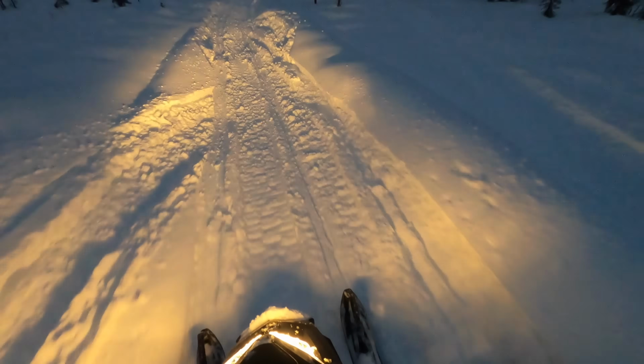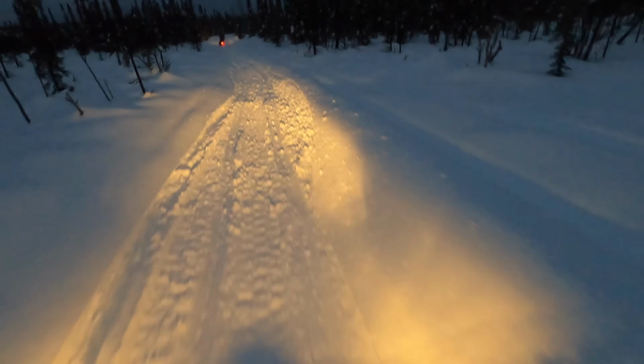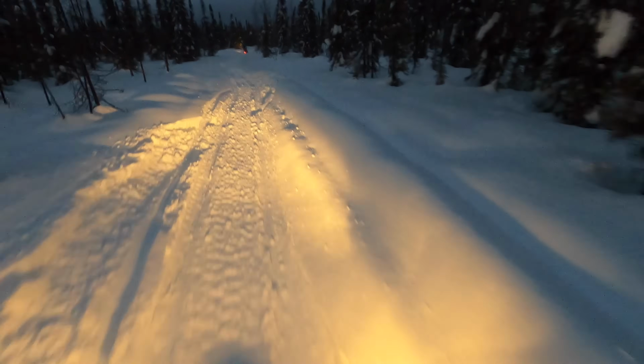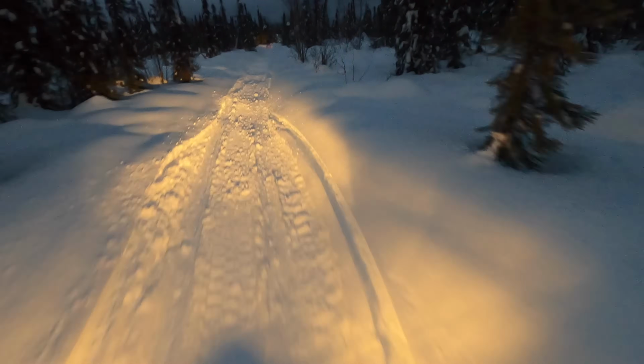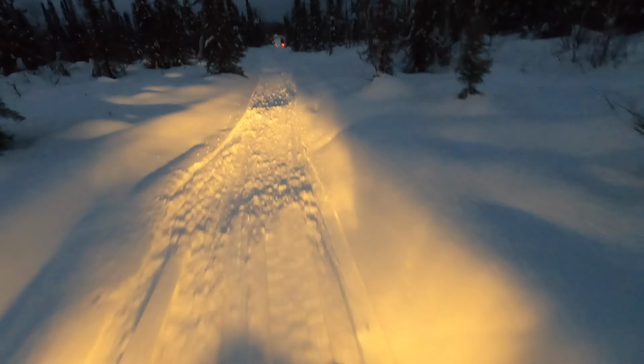It's a pretty cool sled. I noticed this A50 Skidoo definitely feels different than the Lynx. The suspension's not quite as stiff, and it's just not quite as responsive, I feel like. I feel like the Lynx responds a lot better to foot input. I stomp it down. I like this.